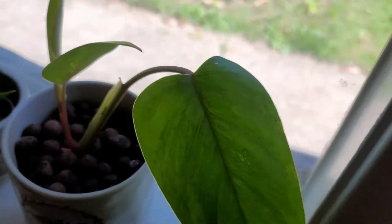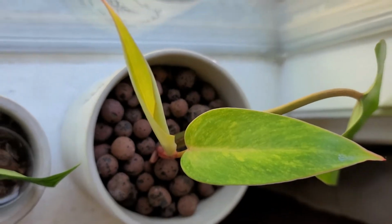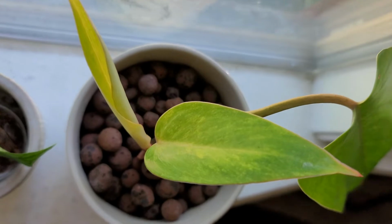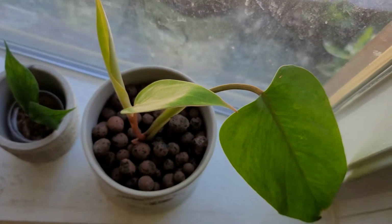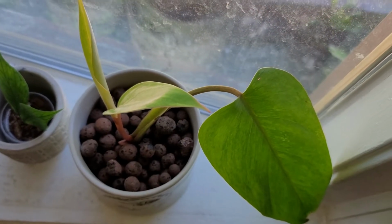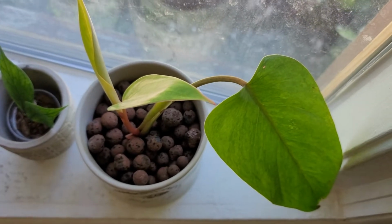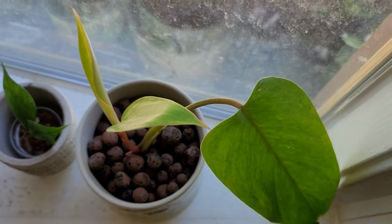This was a 1-leaf cutting I got from the plant swap back in May. And now it has 2 new leaves. Oh, it's so beautiful. I cannot wait until this guy takes off. I'm going to be putting it on a trellis here soon. I just need to get all the things for the trellis. I need to get moss and the moss poles that you can stuff the moss inside, because I thought those were really cool and very put together, and you don't have to worry about loose flying moss everywhere.